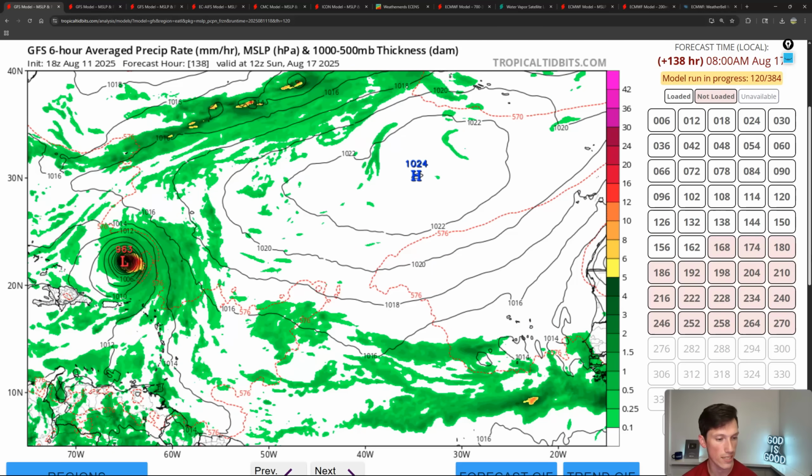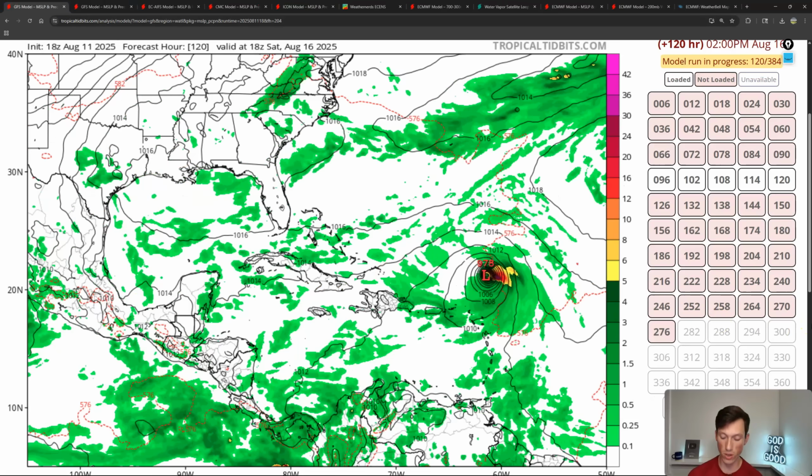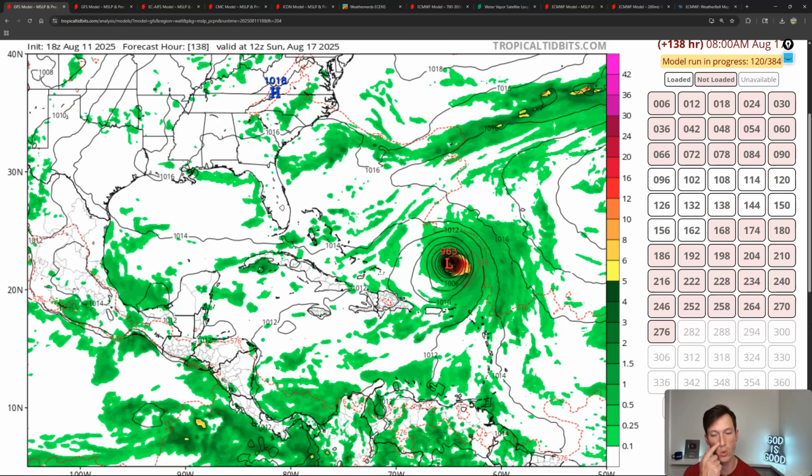Okay, but we'll take this all the way out into Sunday morning, and then that's when it begins to rapidly intensify. So north of Puerto Rico here, this is a 963 millibar low. That's a Category 2 or 3 hurricane. So let's flip it to this. Okay, so this run is new to me too. I haven't seen what this ends up doing.